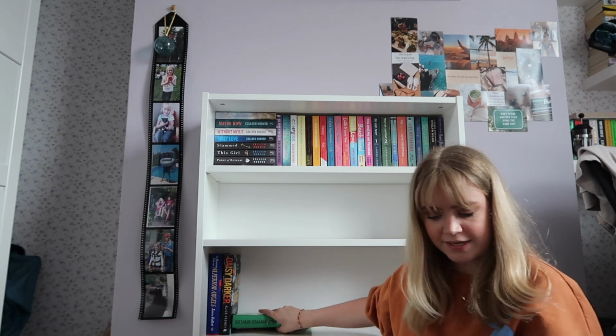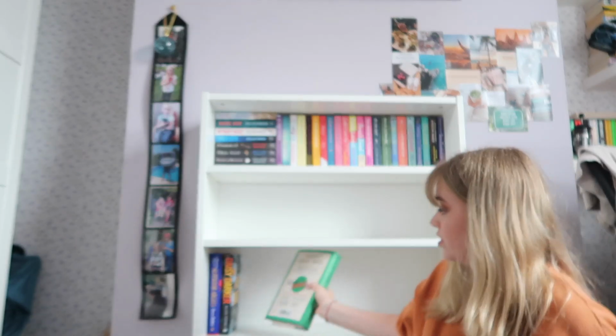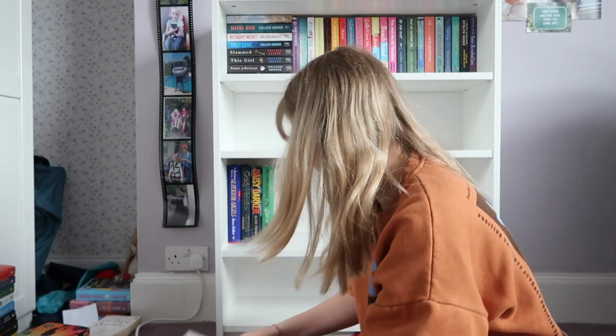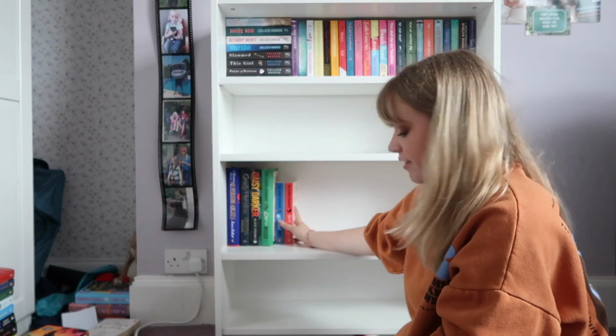Most of my hardbacks are mystery, thriller, horror, so maybe I should have that on this bunch of them, I guess. Okay, that kind of works. And then I can move my horror type things in here. So I'll put the other two books in the Thursday Murder Club series next to that one. They're kind of cozy.